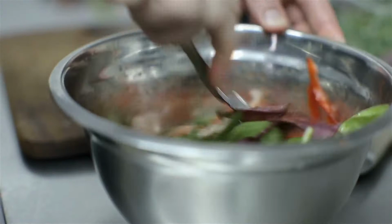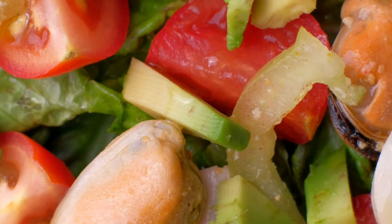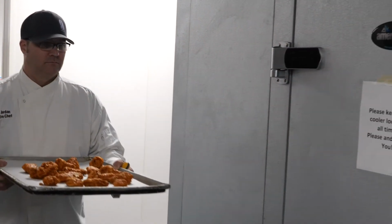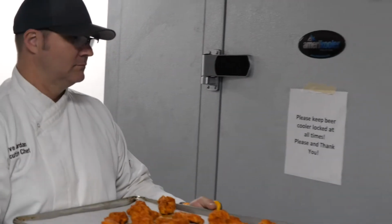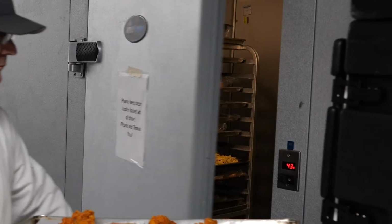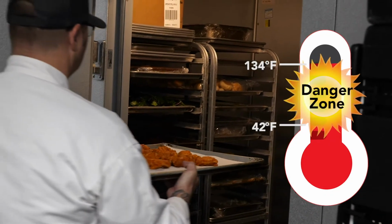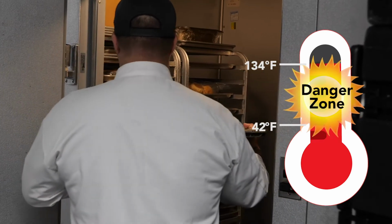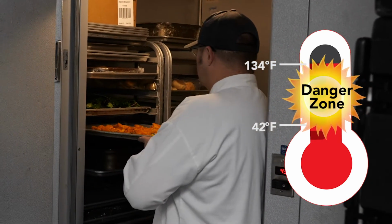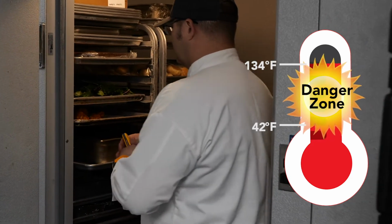That is, cooling foods prepared from room temperature ingredients that, when washed, cut, or mixed together, must be cooled properly to prevent illness. Before we begin discussing proper cooling techniques, we must first understand the principles of the food danger zone. The danger zone is the temperature range that promotes the growth of harmful bacteria. This temperature range, or zone, is from 42 to 134 degrees Fahrenheit.